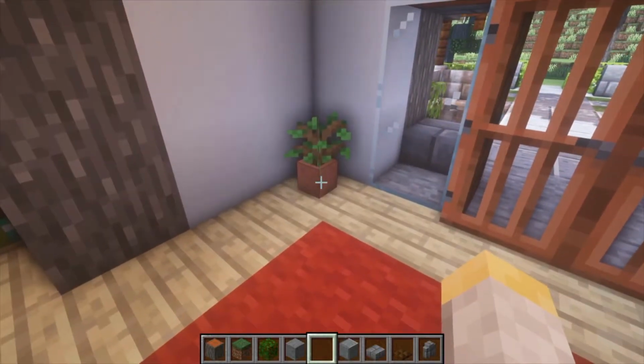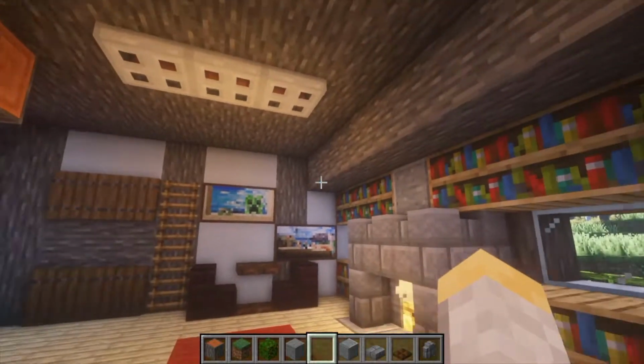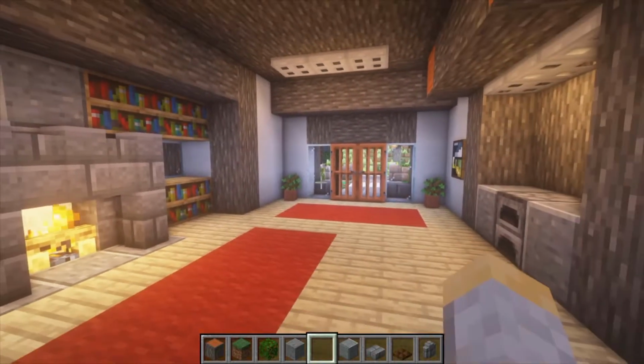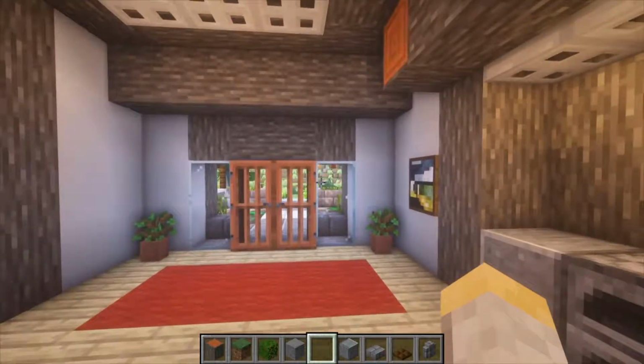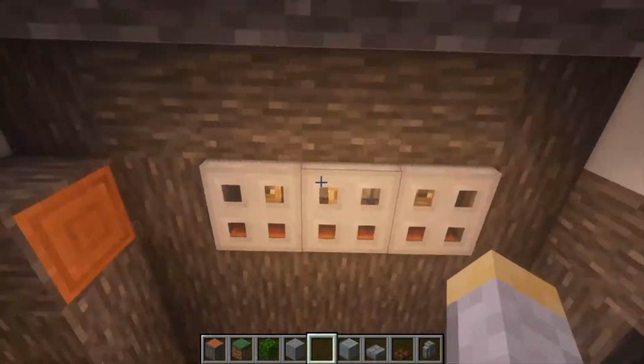And I got some little planters down here in the corners. I got a painting there. And I like the white walls. I do like the white walls with the acacia wood. I do think it gives it more of a modern look to it. If you look at this front part, I think it gives it more of a modern look. We got some lighting fixtures up here.